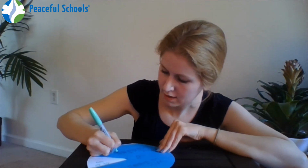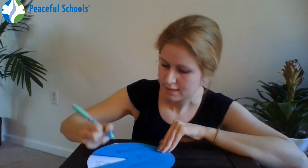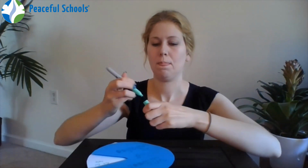And one more letter, almost done. Ta-da! Okay. There we have it. Perfect. And like I said, if you want to decorate it more, add some polka dots, add some swirls, add some stars, go for it. It's yours. Make it look however you want it to look.